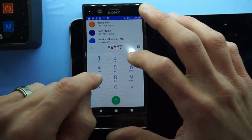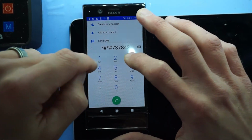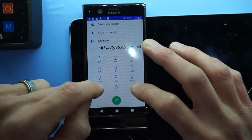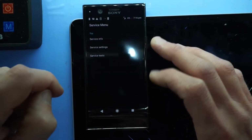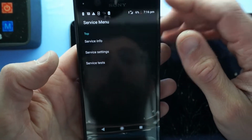*#*#7378423#*#*. And there we go. So right now we're in the service menu, as you can see.